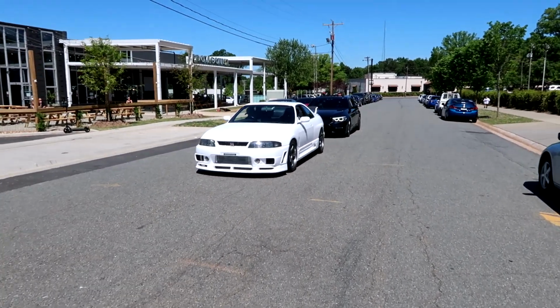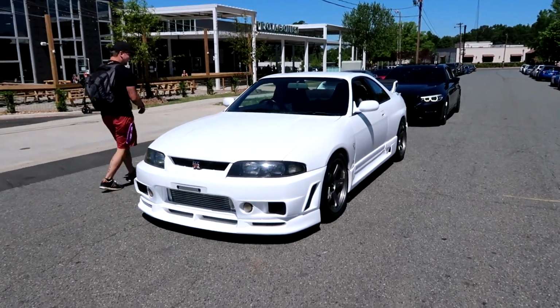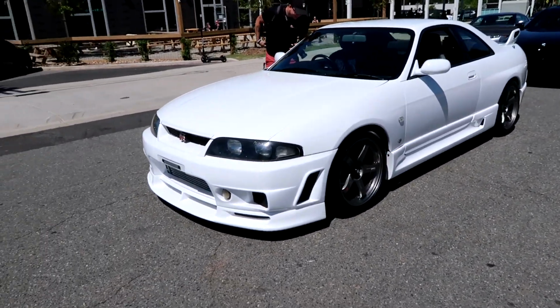No, not the R33. No. It's all good though. It's still a clean ass car.